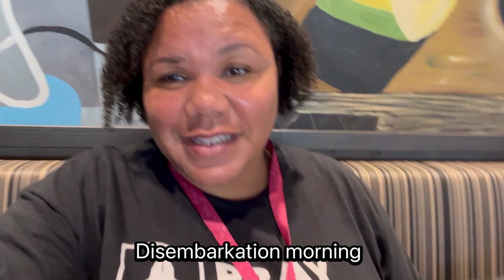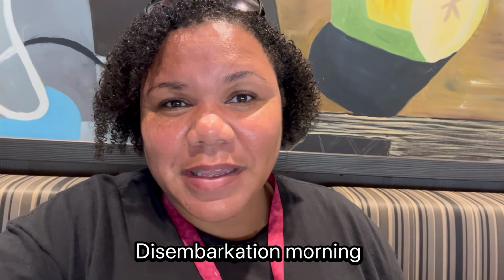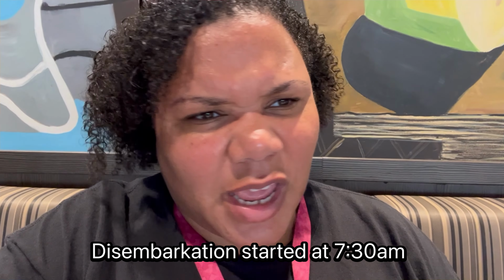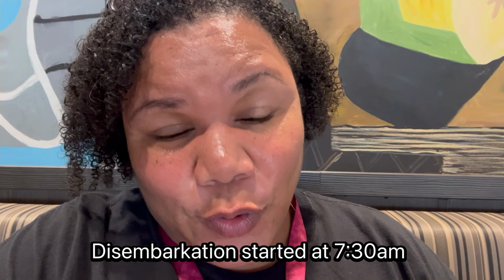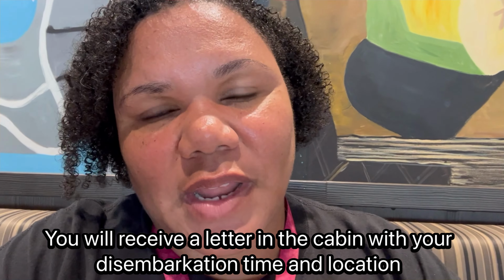Good morning, guys. See, I got my shirt on. That means it is disembarkation morning. It is now almost 9:30. So technically we're supposed to get off the ship around 8:30 was our time. But the buffet closes at 11:30. So what we're trying to do is, our flight is not till later this evening.